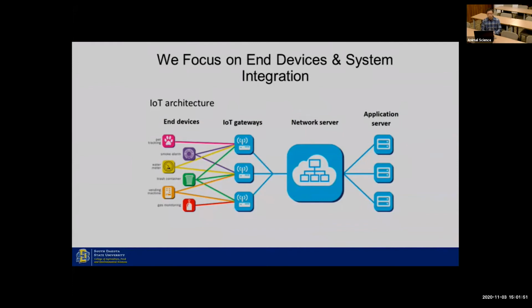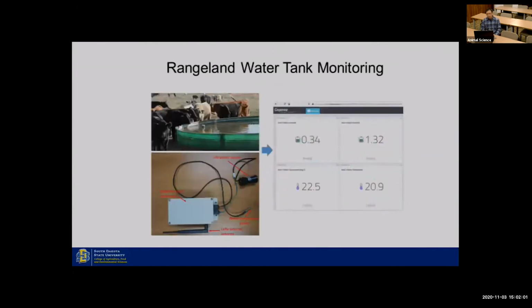So our work at SDSU focuses on end devices and system integration. One of the systems we built here in my group is for remote monitoring of water levels and water temperatures in rangeland water tanks. So not for swine barn, but it's a good example to show you how our IoT system works.